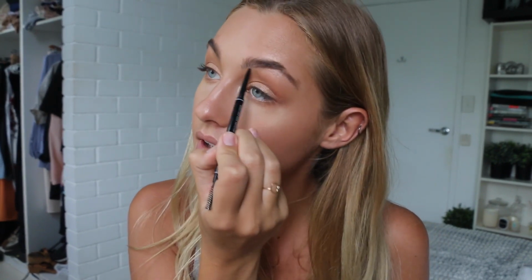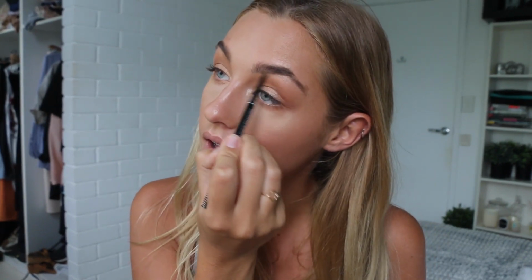So I'm now going to use the Garbo and Kelly eyebrow pencil, and I'm just going to lightly fill in my brows. I've been loving this stuff lately. It's the Benefit 3D Brow Tones in the shade number 2, and I just run that through my eyebrows and brush them upwards. I love this stuff lately.